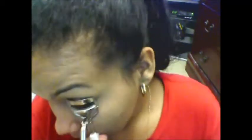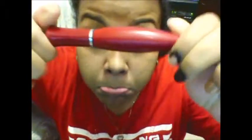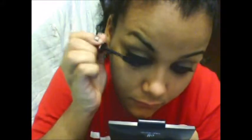And then I curl my eyelashes right now, so you can see. This is an e.l.f. one. And then I use this mascara where the words are washed out. I guess it's old mascara, but it still works, which is crazy. I'm just like, why does it still work? It does make my eyelashes look longer, not as long as a normal person would want, I guess, but I'm satisfied with the way they come out. And I do 2 or 3 coats of this, depending on how big I want them. There's no special way that I do this. I just apply it straight up.